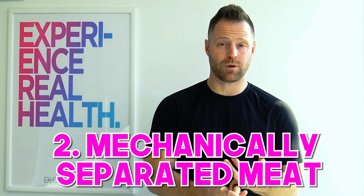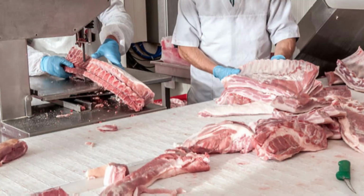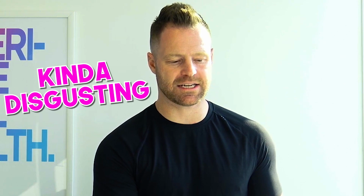You want to be looking out for that. There is the mechanical separated meat, okay? And then there is the advanced meat recovery. Three types of this processed meat that ends up in there. I want to break the three of these down and show you exactly what they are. Kind of disgusting, kind of concerning.